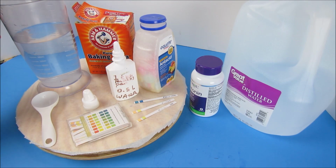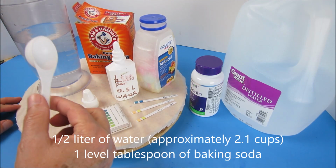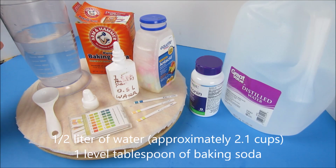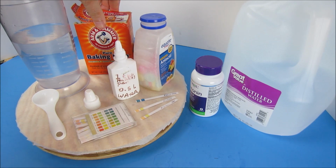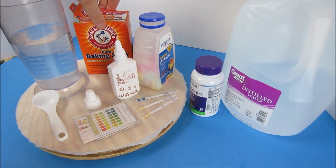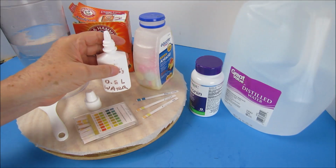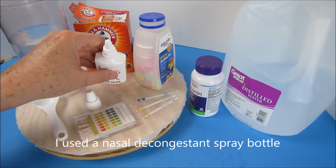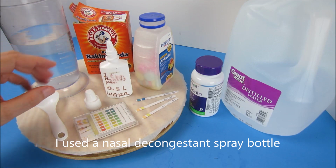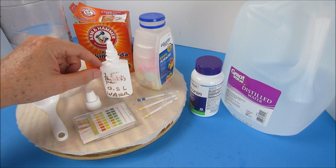I use half a liter of water that's clean, because I'm going to be spraying it into my nose or my throat, and 1 level tablespoon, not teaspoon, of baking soda, dissolved into the water, which is just good old NaHCO3. And once you do that, go to the store and get one of these nasal spray bottles that come with nasal spray. Empty it out and rinse it out a few times by adding liquid and then spraying it out again. And then put the acid reflux spray that you made into the bottle.